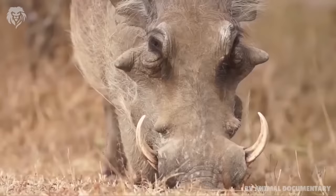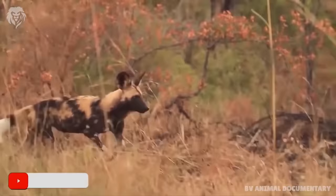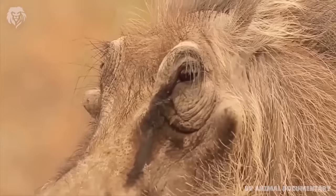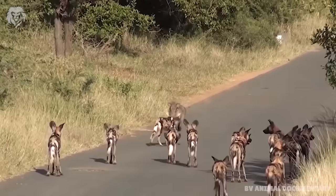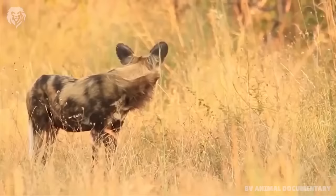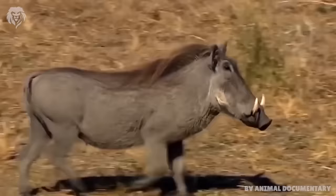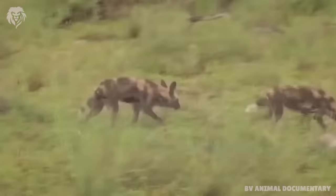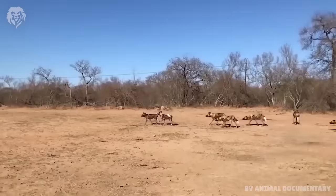When faced with predators, the warthog's best defense is to dash away at full speed, which is around 48 kilometers per hour. It runs as fast as a small horse, with its tail sticking straight up in the air. This allows the warthog to outrun and avoid being scratched by most predators.